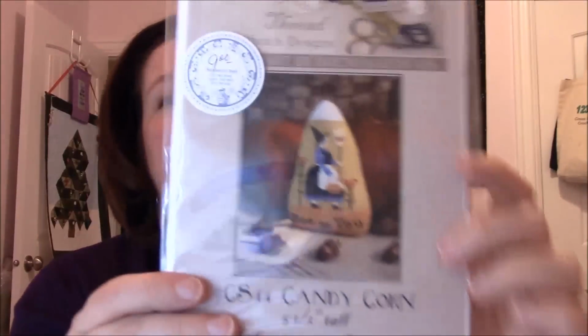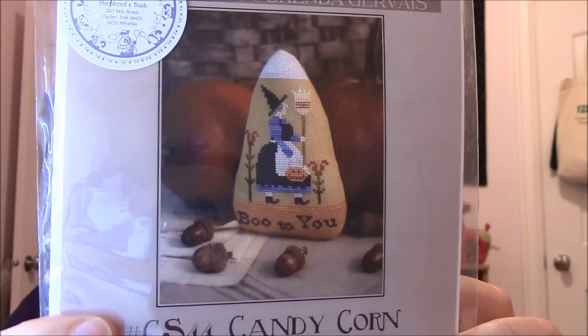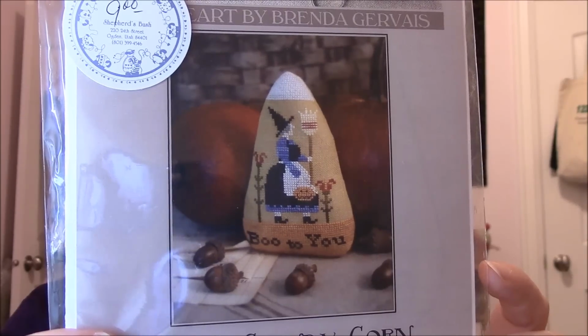This is candy corn, and I have stitched that. In fact, it was one of the ones that I stitched 3 times, one for me and once each for my 2 sisters-in-law, and I have finished it off. And there's our little template that we developed when it came to the finishing.